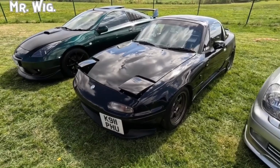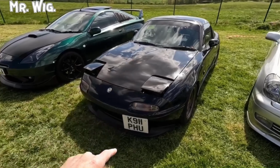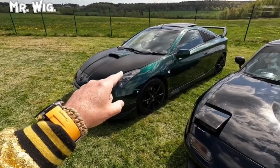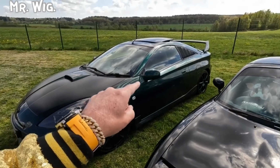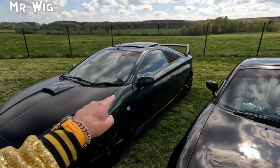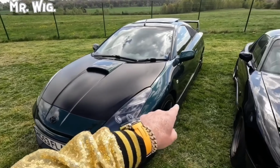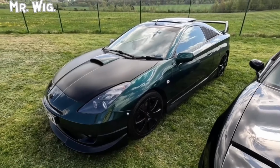I always have been a big fan of the Mazda MX-5. This car is really cool. Look, that's got even a hard top. And on this side we got a Toyota Celica in British racing green. This is the first time I actually came across one in this color. Really stunning with a TRD rear spoiler. Nice color. Love that. With some touches in black, like the lip spoiler, the bonnet, the side skirts. Black wheels as well. What a gorgeous car.